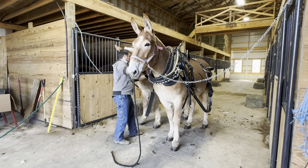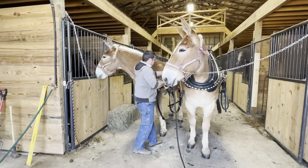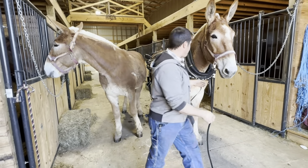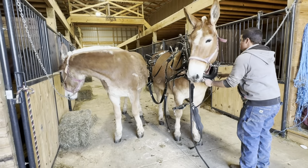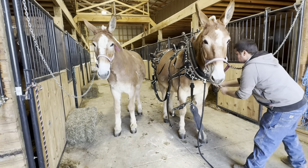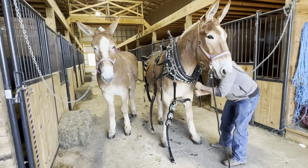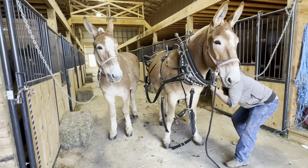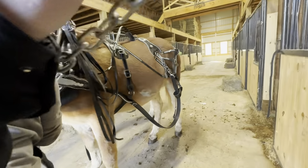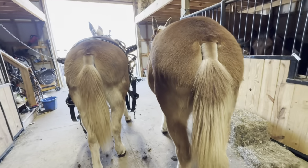Guys, these are mules the beginner mule owner can enjoy. Like, these are mules for the beginner or for the seasoned owner. They're ready for you, guys. And you'll see throughout this video what kind of team this is. I'll walk around and show you the back of them too, guys. Well, y'all can see. There you go.